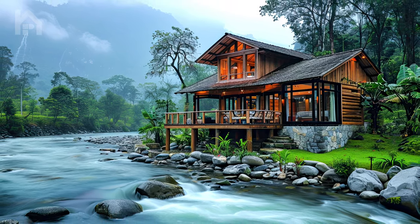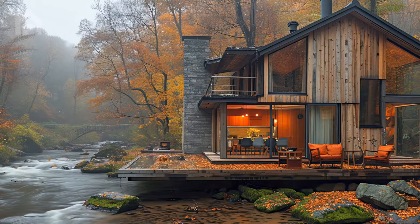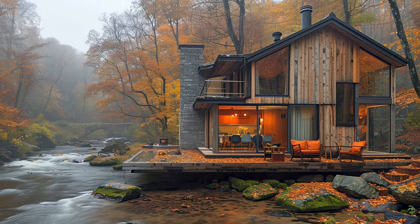Riverside living embodies a lifestyle of tranquility and connection with nature, where the soothing sounds of flowing water and the gentle rustle of leaves provide a constant source of comfort and inspiration.